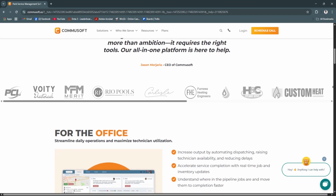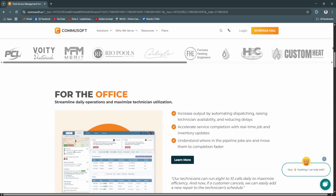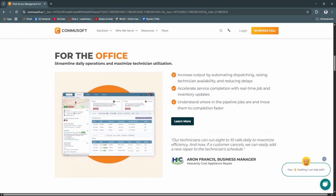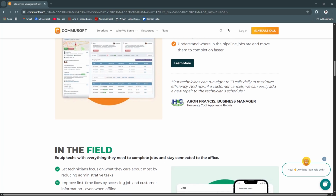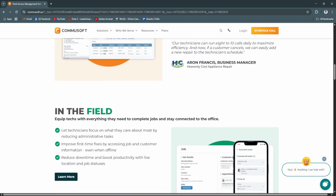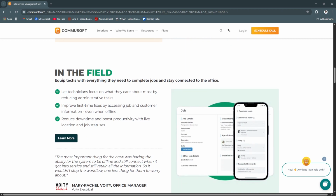Another key feature is the customer and asset management. You can store all customer information, service history, and asset data in one place. This includes appliances or systems installed at the property. This improves service quality and technician preparedness, helping build stronger customer relationships.